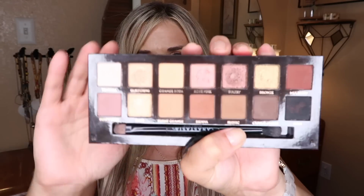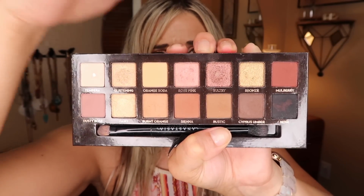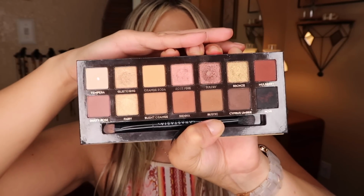So the next one from the Soft Glam palette, I also have a few pans in here, only 2 though. So similar, I have a pan in that cream colored matte shade, Tempera, and then I also have a pan in Sultry, which I believe this came from a Pan Those Eyeshadows series as well. So of the 14 shades, we have 12 that are eligible. Sorry, it's like so blown out. There we go. Now you can kind of see the colors. 12 to be rolled in.